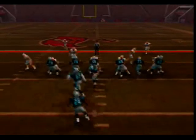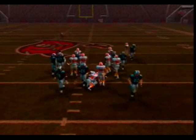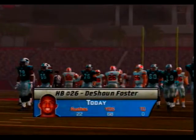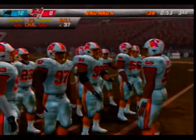The Buccaneers with a four-man front on the ground. Earl is there on the stop at the 37-yard line. Boston runs it through the middle, a gain of about six.